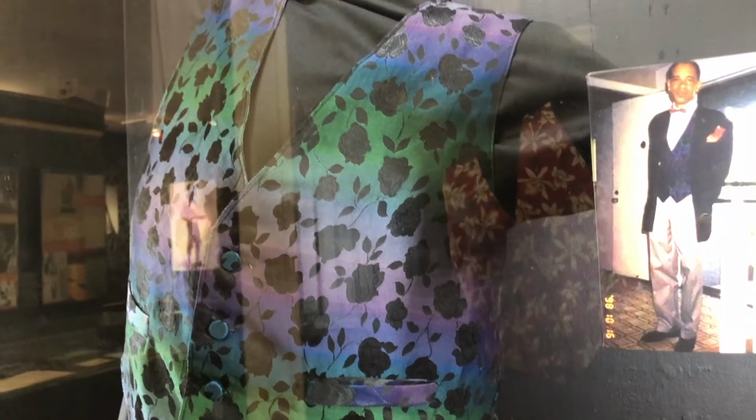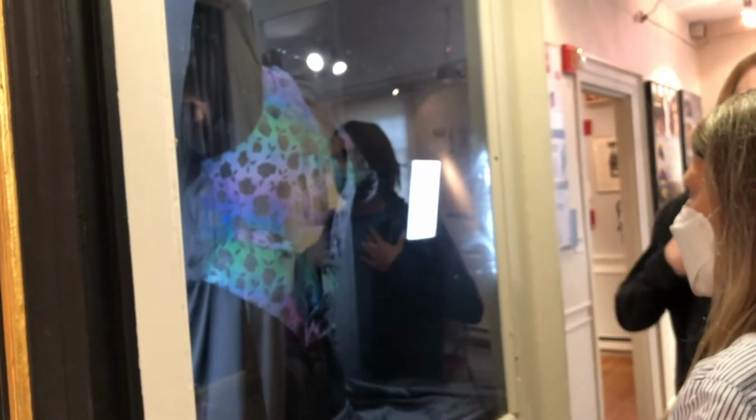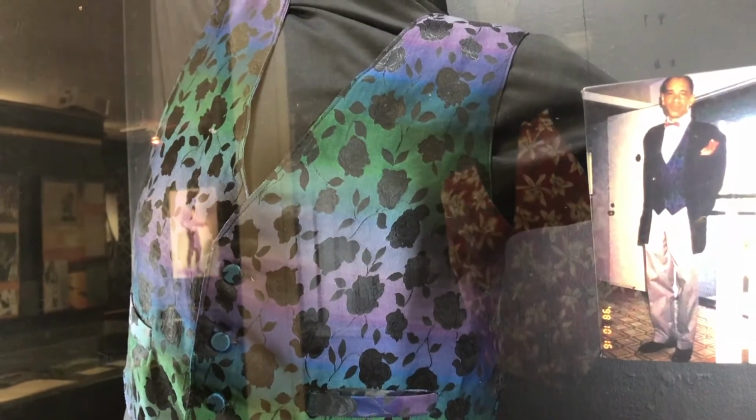These are vests done for his partner, Lloyd. So you can see pictures of him actually wearing this beautiful vest. You can see the attention to detail to all of the stitching and the nice bold colors. Jay Jaxon really liked strong colors. You can see that throughout all of his work.